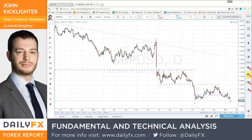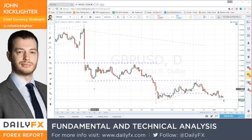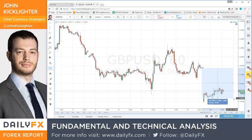Okay, so obviously we're starting off with the British pound, and we had a pretty sizable gap on the pound going down to the hourly chart. This is of a magnitude that we don't really see very often in the most liquid of currency pairs, but certainly the risk always exists over the weekend where you can get a 1.5% plus gap to the downside.